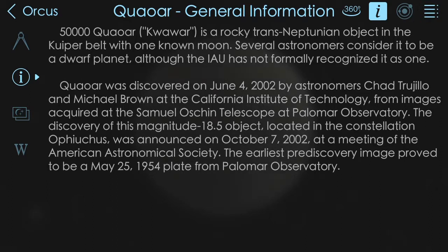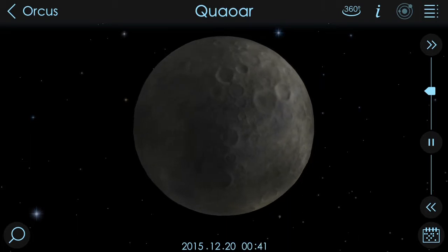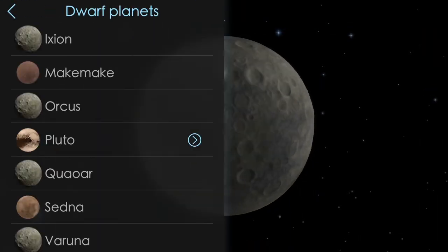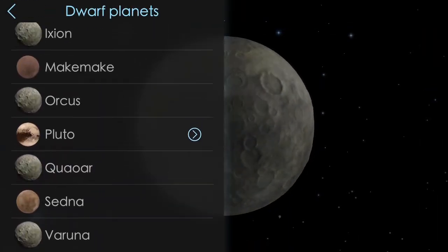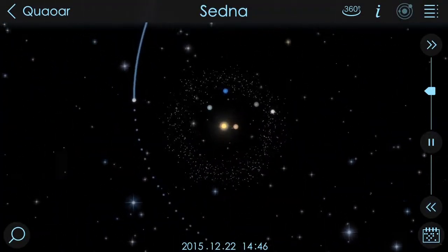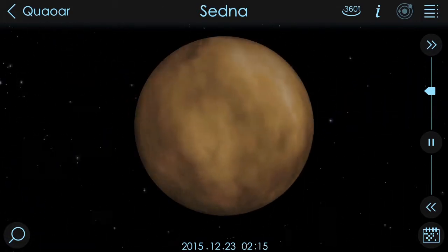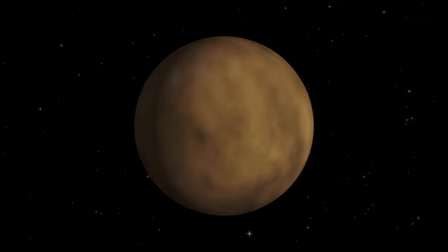Also, it has been discovered by Michael Brown, and it's a small object. It hasn't been observed, that's why you see the same rock, because the object hasn't been observed. This one has been, and it looks like this.